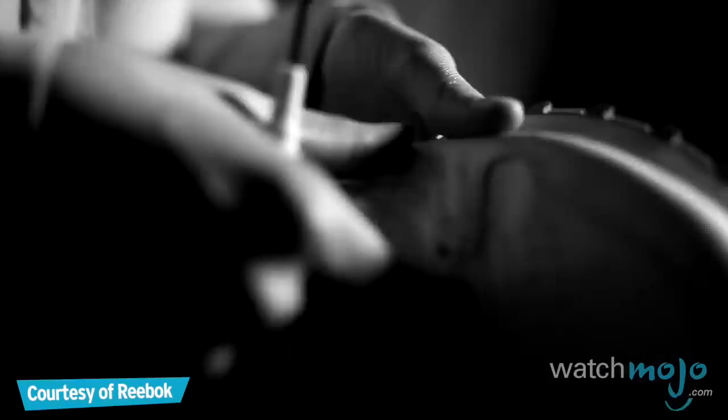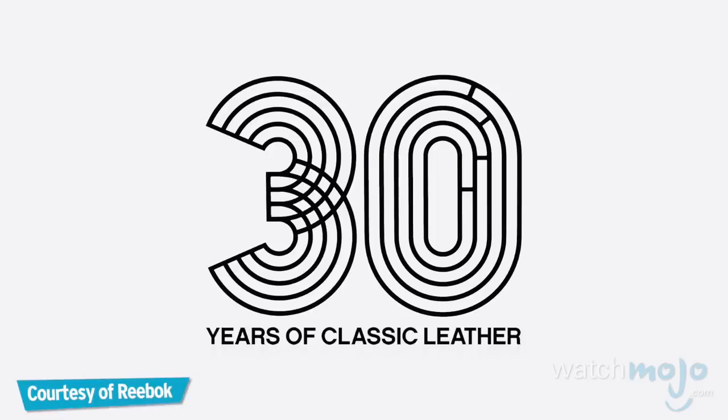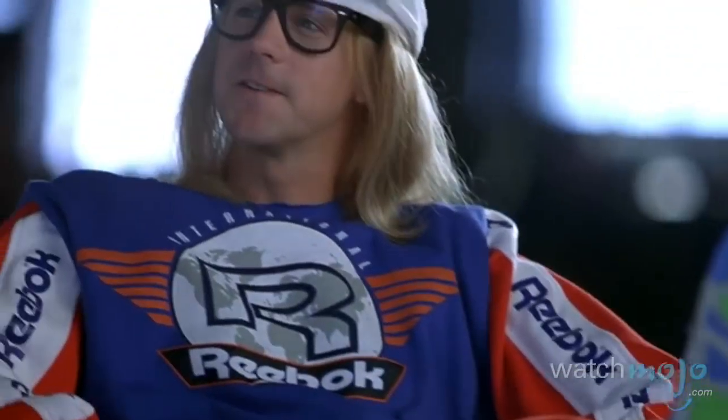As other trainers have come packed with all sorts of space-age technology, this one's simplicity has been the key to its enduring appeal. The sleek design is the go-to shape whenever you think about the brand, and even after 30 years, it remains an iconic shoe that's both functional and fashionable.